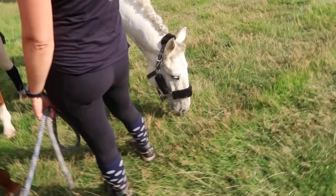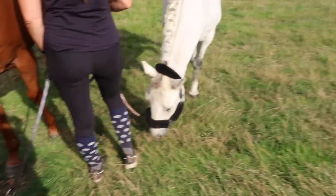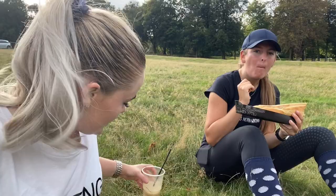And Brocky's was too speedy, weren't you? Brocky was speedy. We were only 10 seconds under Goatee. Well, over, sorry. So I'll take that. We're back. Everyone's got food now. I've got a burger as well. Ponies are in the trailer and Brock is being a very good boy and standing in the trailer for probably the first time ever. And I've got iced coffee and then we're going to eat this and then go home.